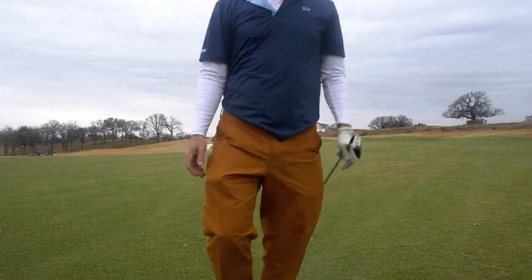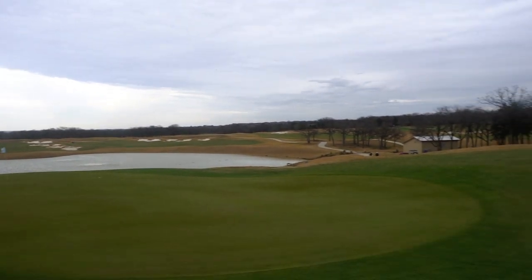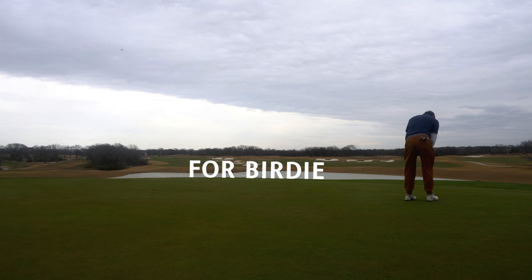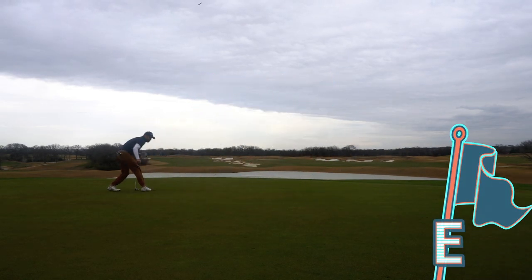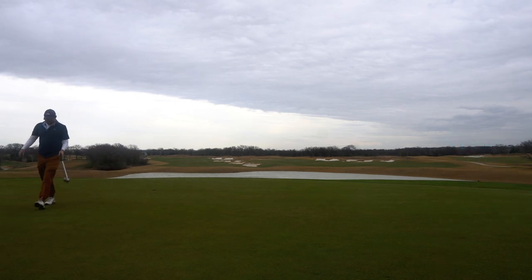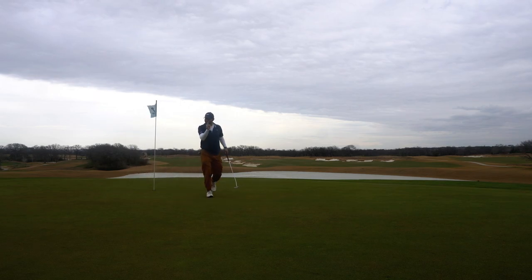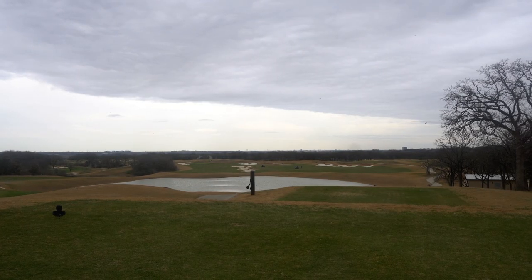The best golf of my life right now. What a view this is. Holy Texas. Nice. Woo! What a putt. Come on, baby. You like that? Let's keep this mojo running, even par.